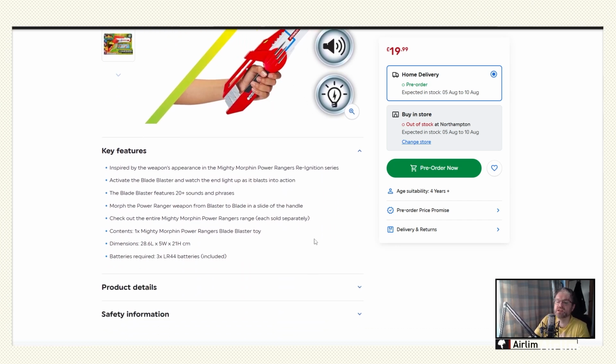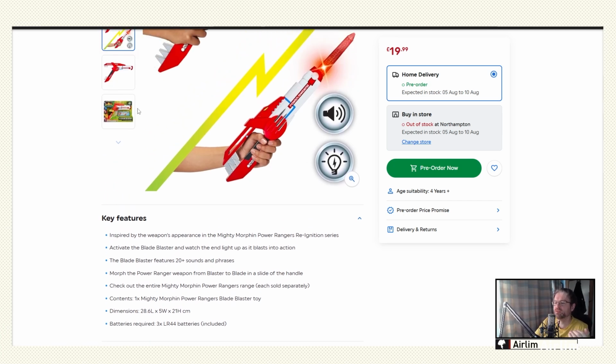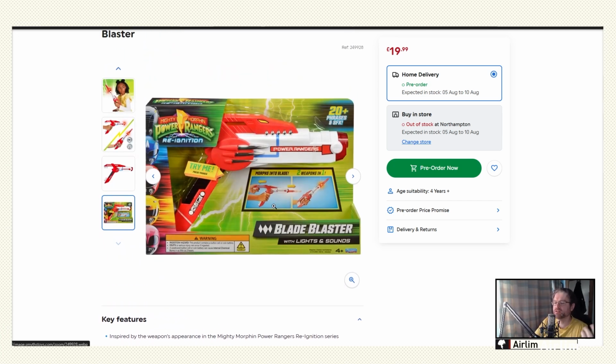So it has 20 sounds and phrases, which I think would be interesting to hear, because what could you put in there? I just hope it's not going to be a recycle of the previous ones, where you get the phrases in the Morpher and the Megazord and the Dragon Dagger, and they're all combined into here, into the Blade Blaster. But again, interesting to see how they do it. The box art again looks kind of cool, so we'll see.